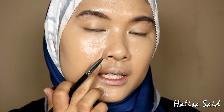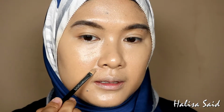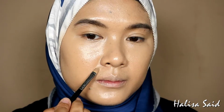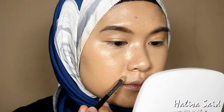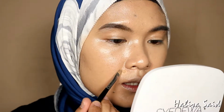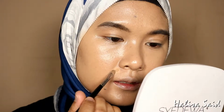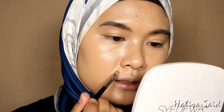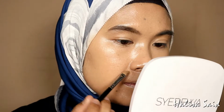Okay, pakai brush. Okay, tadi Lisa dah powder sikit di blemish area tu. Okay, now Lisa ambil Soft Matte Concealer daripada NARS. And then just pat on top of the blemish yang kita nak cover tu. And blend edges je. You kena buat slow so that dia tak move around.